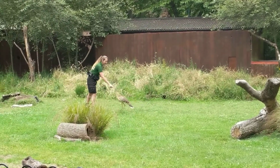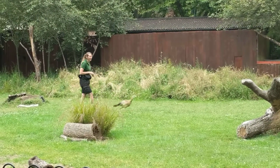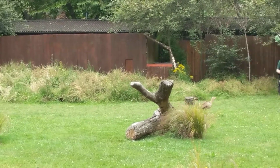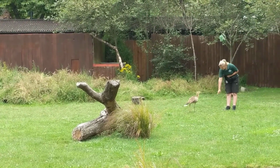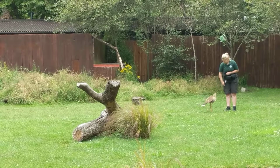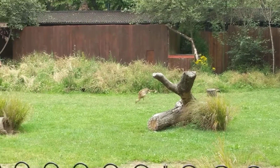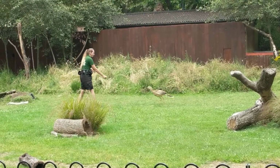He uses those long legs to propel himself into the air. Now, he only really flies twice a day, and it's more of a hop and a flap than a proper flight. He does it when he's roosting, so he'll jump up to a tree at night time and then jump back down again in the morning, and that's as far as flying goes for a seriema.